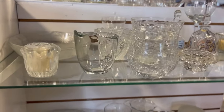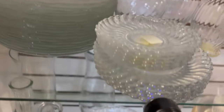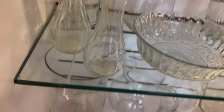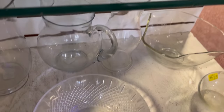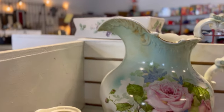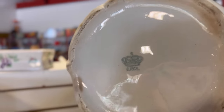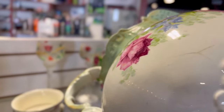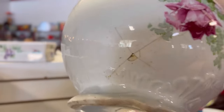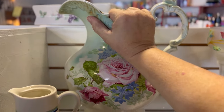Even the glassware looks like slim pickings, so let's see if anything glows. There's not much here today, though. Just in general, there's just not much. My glowy light says nothing. This is pretty. It would be a heck of a thing to ship. Let's see what kind of condition it's in. Any interesting markings? Oh, it's markings, so maybe something. Got some crazing. Oh, no, there it is. Big crack. Too bad.